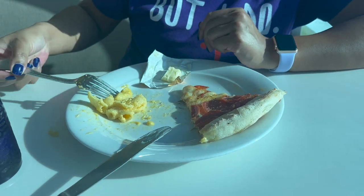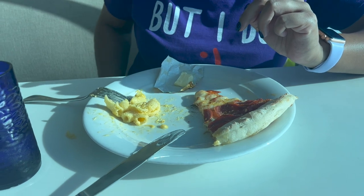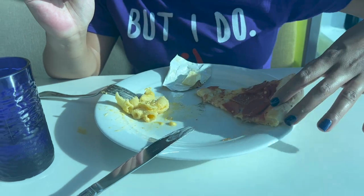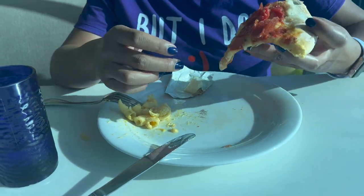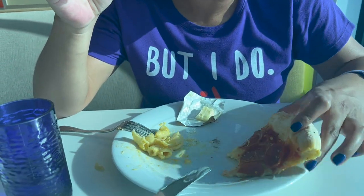It's better than its little sister, Royal Caribbean. Yeah. You can taste the difference. Royal Caribbean's good too, but this is just a step up.